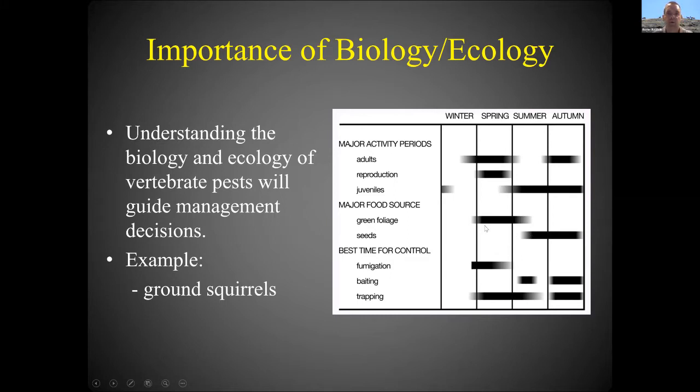Why is this important? Well, it's important because we want to use rodenticide baits as a tool to try to manage ground squirrels. We have to keep in mind that those baits are seed or pelletized type products. Yet ground squirrels are only feeding on seeds at certain times of the year. So if we want to use bait application for ground squirrels, we generally need to wait until later in the year after that green foliage senesces. That's when the ground squirrels are actively feeding on seeds. That's when bait application is going to be most effective.